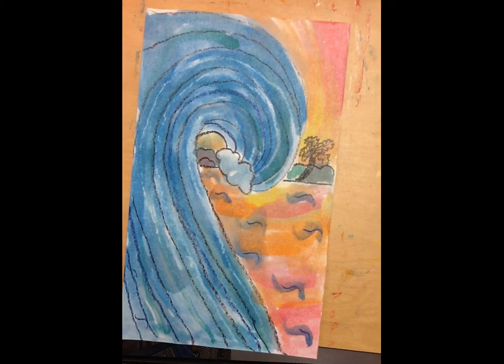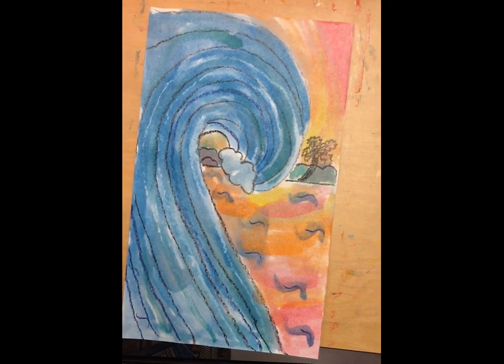Here's my finished wave with the sunset. I hope you had fun with this project. Experiment with things like adding different details. You could add like a surfer in here. Let me know if you try out the sprinkling of the salt on the wet paint and what happens with that. And make sure you share your artwork on Schoology.